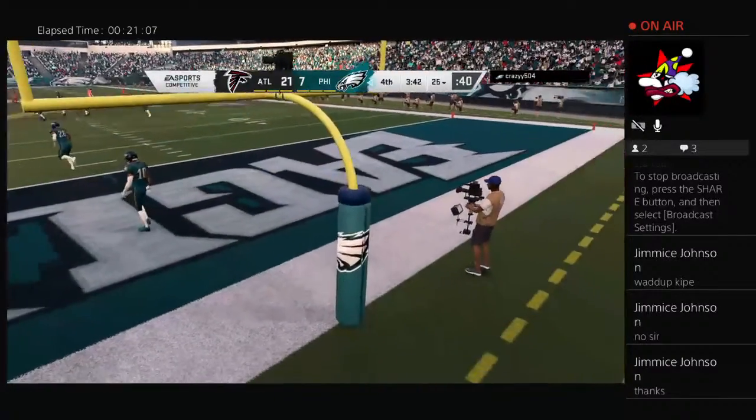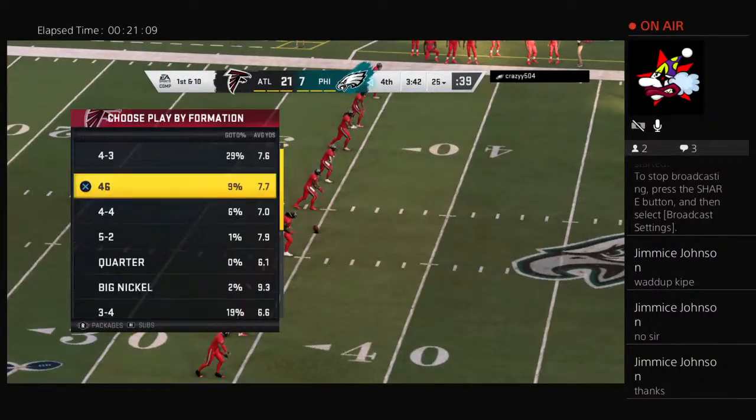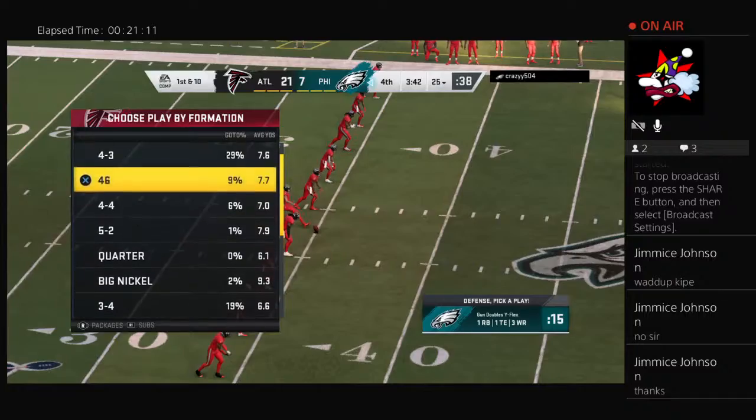I play that defense. And this will be a touchback as that sails over the end line.